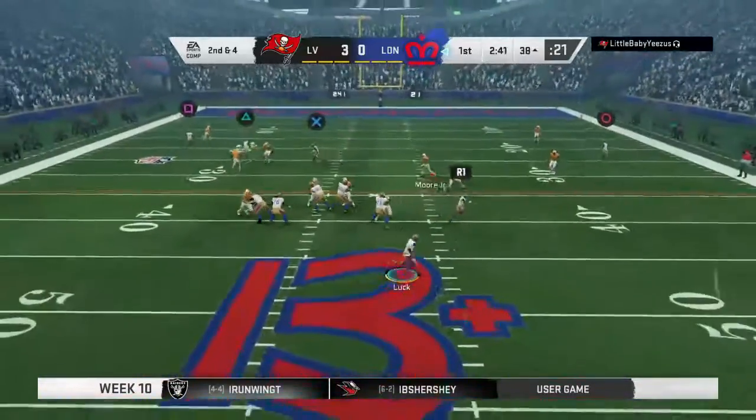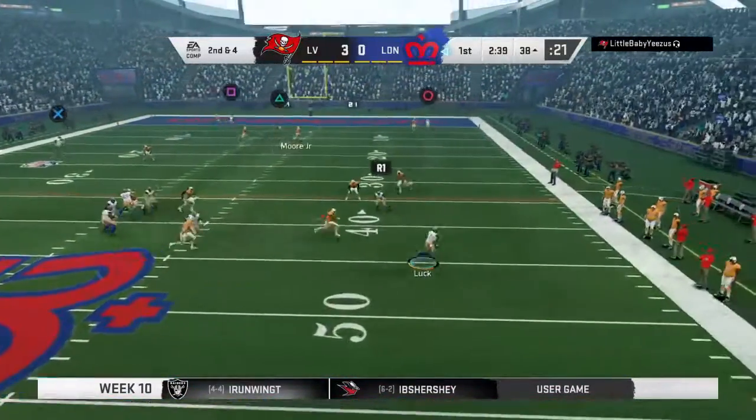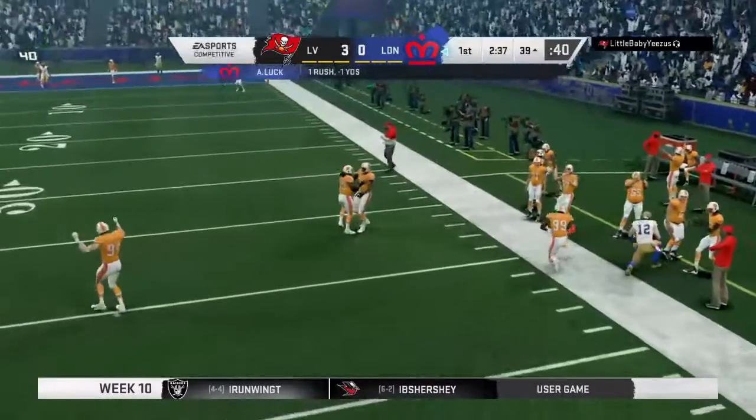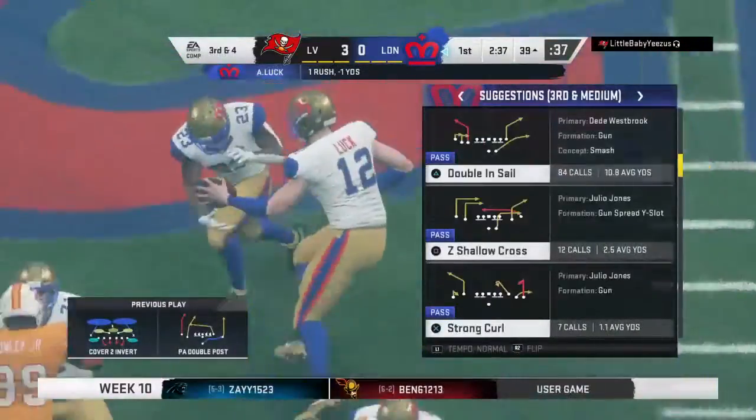They'll fake the handoff. Now Luck. He'll buy some time right. And he's going to go down. They get to him back at the 40.